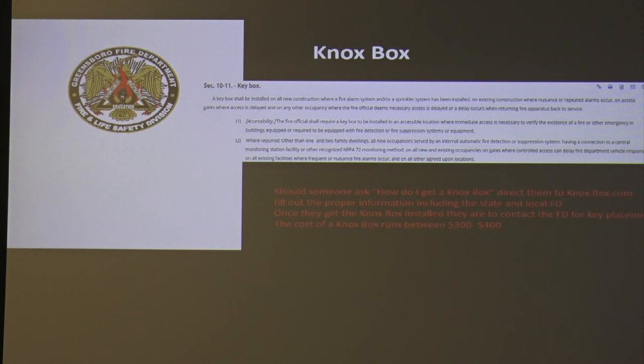When they get the Knox box, they can have somebody put it on their building or wherever they want to put it. Whether they call you to come out there and put the keys in, and you call us and say, hey, we did this, then you can update. Or if we go out and install the keys, we can notify you that we put keys in the Knox box in your territory, so you should have a set. And make sure you update your pre-plans to show that the Knox box has been installed.